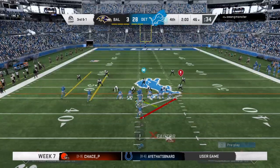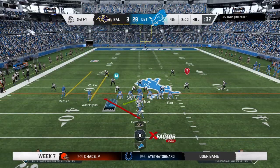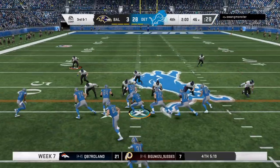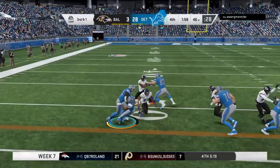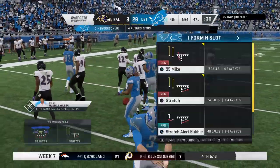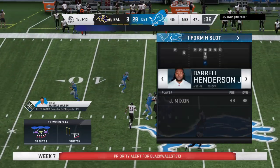So the Lions in possession of the football as we welcome you back. They've got a 3rd down now as they look for one more 1st down to help salt this one away. Henderson will try and run for the 1st. He needed a yard. That's what he got, and it's going to earn him a new set of downs.